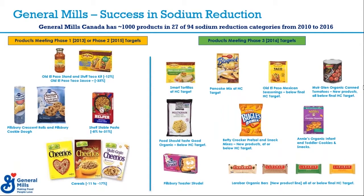So both in the phase 1 and the phase 2 targets, we saw great success in our Pillsbury crescent rolls and cookie dough, our shelf-stable pastas, and this is our Hamburger Helper shelf-stable pasta, our Stand 'n Stuff taco kit, also our taco sauce. So these were all able to meet phase 1 or phase 2 targets.